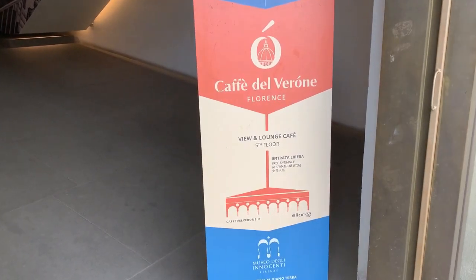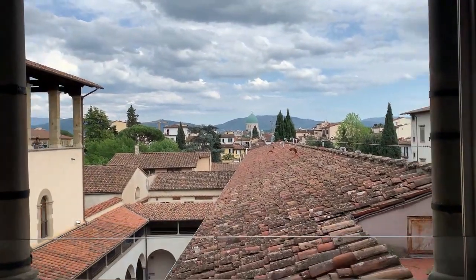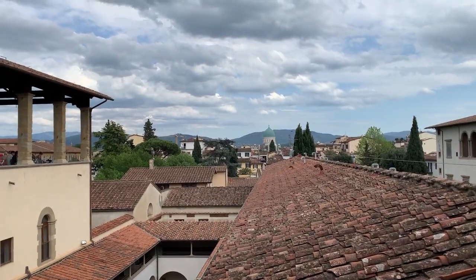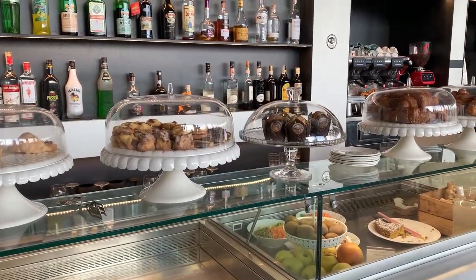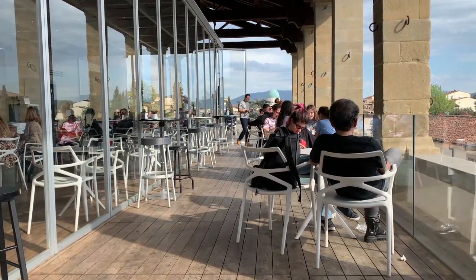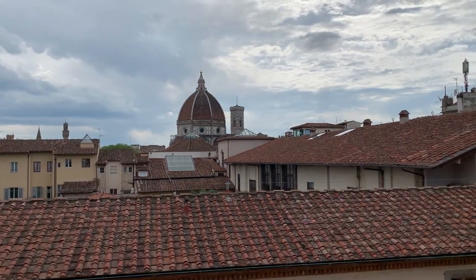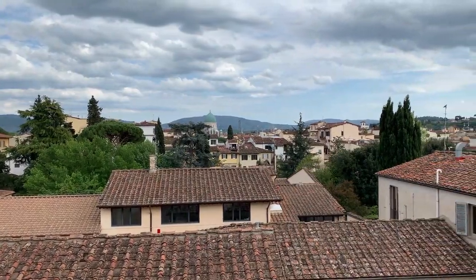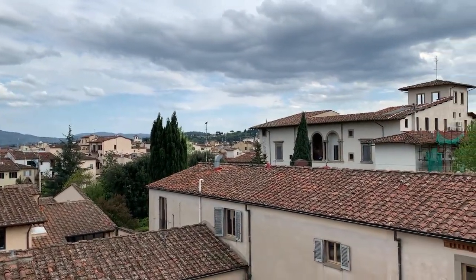You can access the Caffè del Verone from the same square from where you access the church and the Istituto degli Innocenti. And this cafe is particularly interesting because it has very beautiful and unique views of the city. The cafe itself, I mean, their products are not particularly unique or exciting. You can go there for a coffee or a drink, some food, but I don't think it's anything special. However, the view that you get is quite unique. And for this, it is worth a visit, at least for one drink.